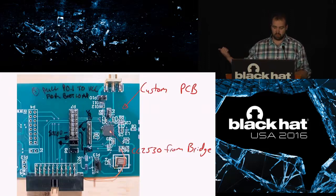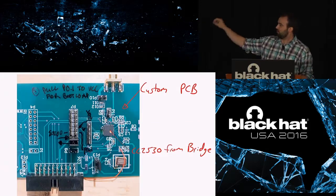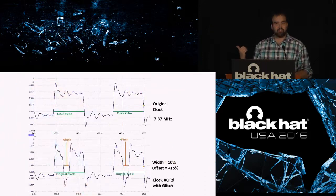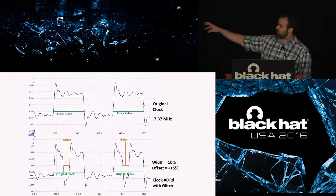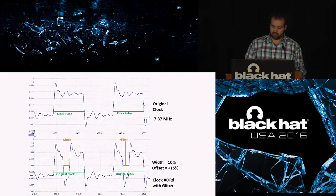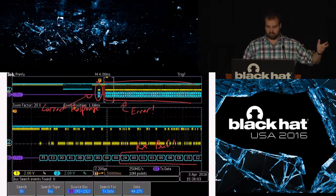So I built a custom board that I desoldered a chip from the bridge, put it on this custom board, and this custom board lets me insert the clock glitches here. So if you're interested in seeing more demos of the clock glitching stuff, by the way, come by the Arsenal. I'll have a demo as well. But basically, we insert some invalid clock pulses, and I'm doing this through my open source ChipWhisperer-Lite project, and it causes the counter to screw up and write an invalid value.